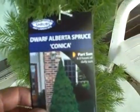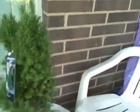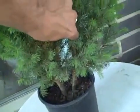This is a dwarf Alberta spruce conica. What I'm planning on doing with this is turning it into a bonsai kind of a thing, like little pine trees. You'll see there are actually 2 trees there. When I'm all done, I'll have this split apart, and it'll look like a little forest scene with 2 pine trees in it, and I'll put some little porcelain Chinese guys in it that I get at a local garden.